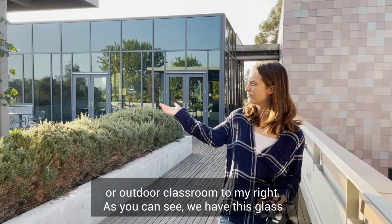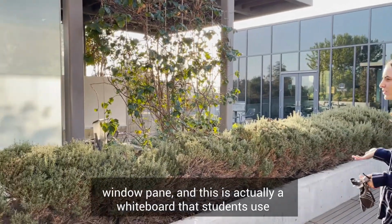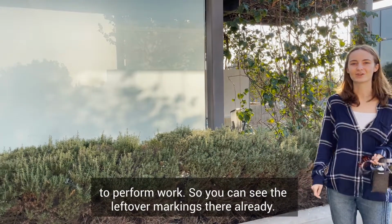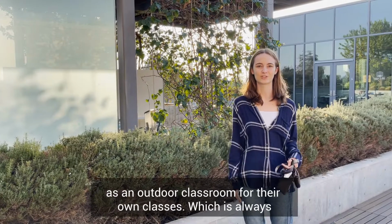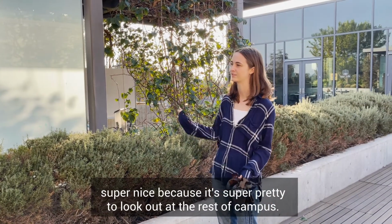And as you can see, we have this sort of glass window pane. And this is actually a whiteboard that students use to perform work. You can kind of see the leftover markings there already. I've also definitely seen professors take advantage of this space as an outdoor classroom for their own classes, which is always super nice because it's super pretty to look out at the rest of campus.